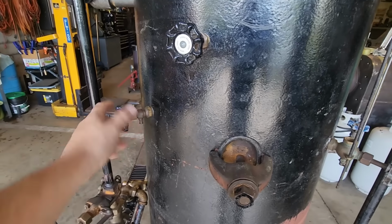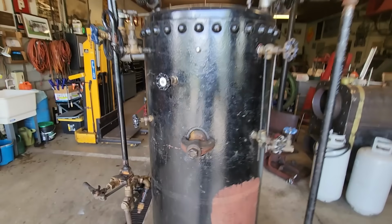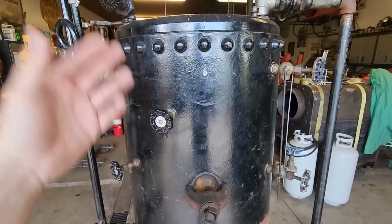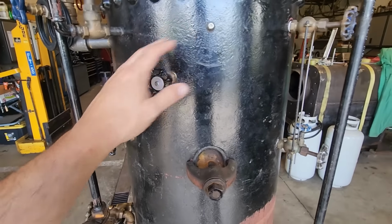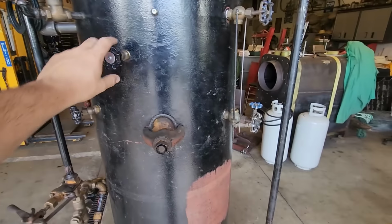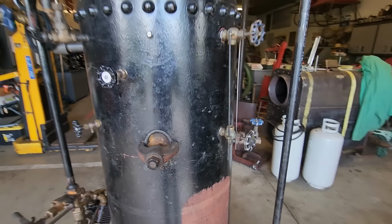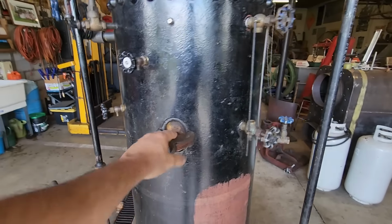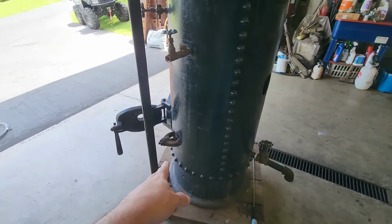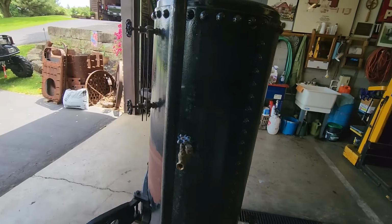You can crack it open. If steam comes out of there, then you probably ought to be shutting the boiler down because your water level is too low, and could be dangerous. So two ways to check your water level: right here and right here. Just like I said, by cracking these open, see what comes out of them. These are handhold inspection covers, so you can get inside the boiler and check your tubes and clean out mud and whatnot if you had a bad water source.